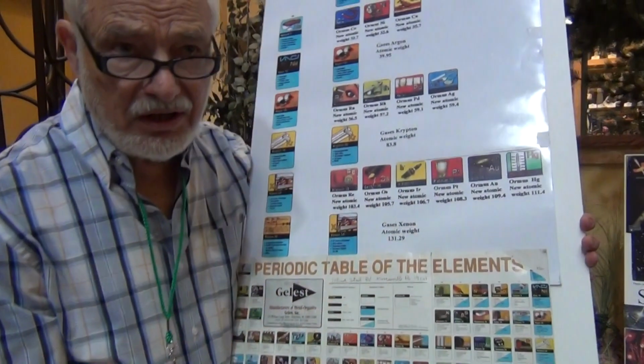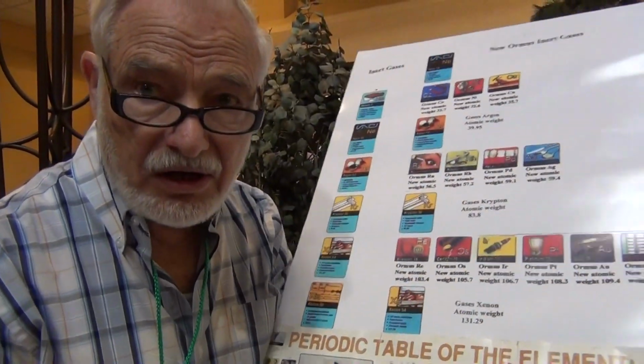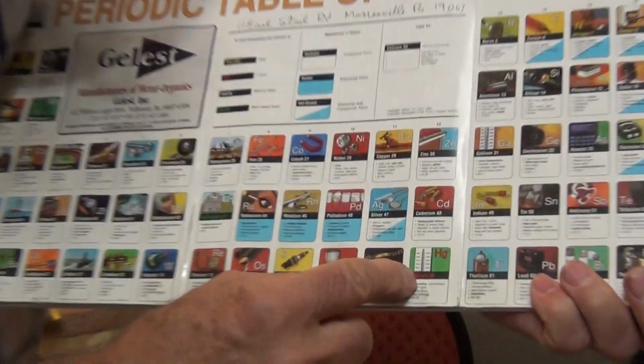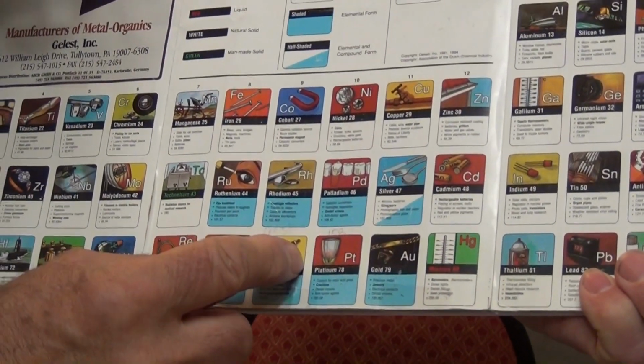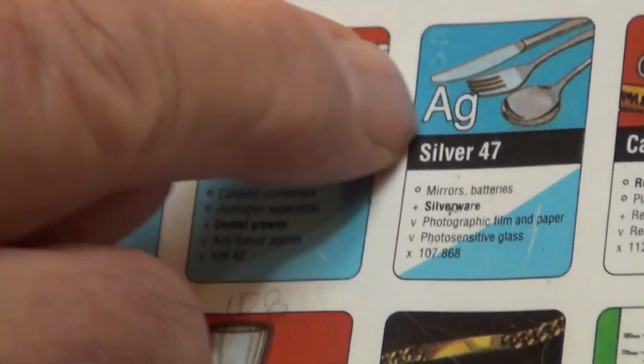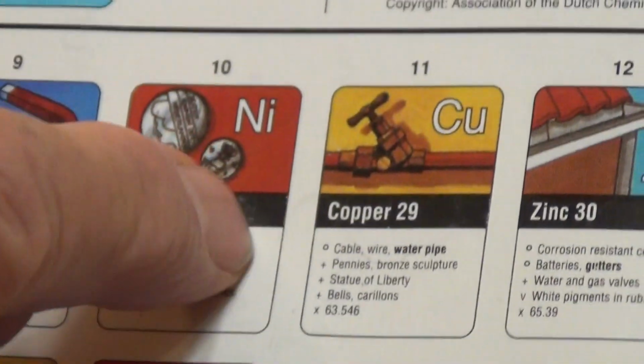Well, I'll give you a little song and dance on Ormus with you. Ormus elements, there's 13 elements in the middle of the periodic table down here. They go from mercury, gold, platinum, iridium, osmium, ruthenium, rhodium, palladium, silver, and copper, nickel, and cobalt. They have an ability to change their structure and lose their electrons, and they become chemically inert.